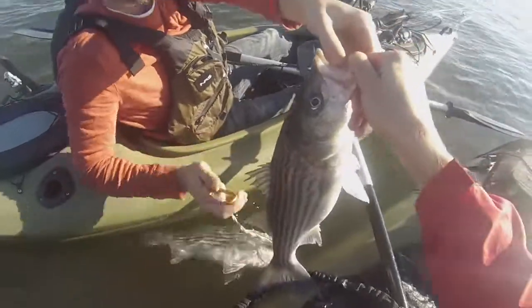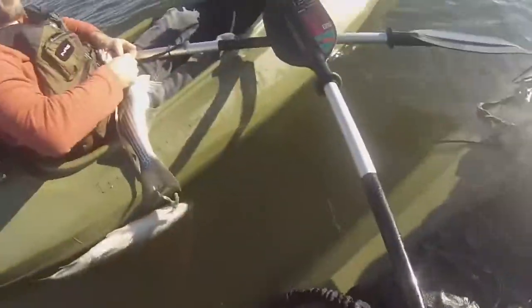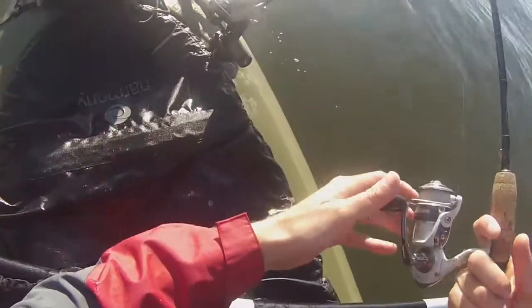I think that one there is probably about an inch bigger than this one. You got her? Alright. That's the kind of trolling I like, man. With these fish, when you hook one of these fish, man, you know it.